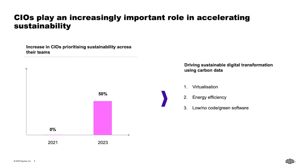Well, the first one is looking at virtualization, potentially moving their workloads and applications from on-prem based data centers to colocation or hybrid cloud type of environments, and even in some cases interconnects into the public cloud environment. The CIOs and CTOs and their wider teams are also tasked with looking at energy efficiency, particularly within their digital infrastructure. With the rise of AI and data traffic expected to grow over the next few years, energy efficiency, particularly with the devices deployed within those infrastructure environments, will become really, really important. And finally, they're also looking at the prospect of low or no code, and also how they can leverage green software as a way of reducing the impact of IT within their wider organization.